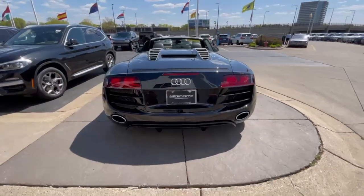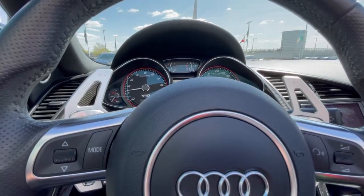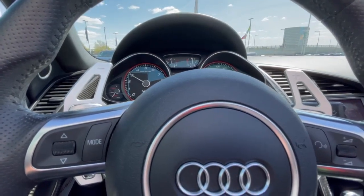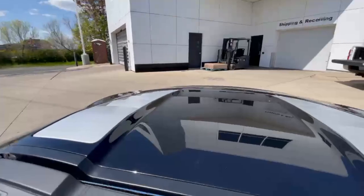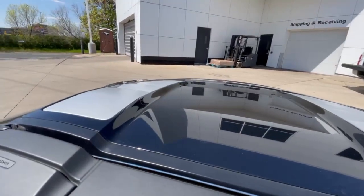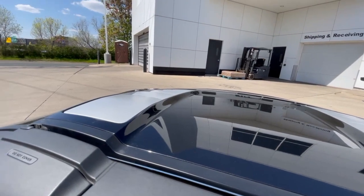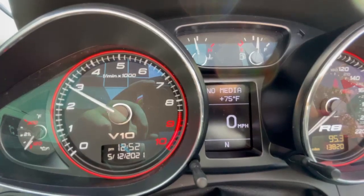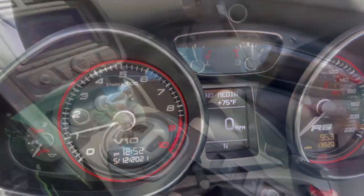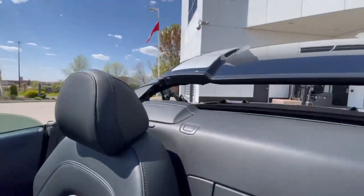Let's get a look at the exterior of the R8 with the top down. Alright, before we put the top back up and shut it down, let's go ahead and see how it sounds. Alright, let's put the top back up. The windows will roll down slightly, and the top will go up.